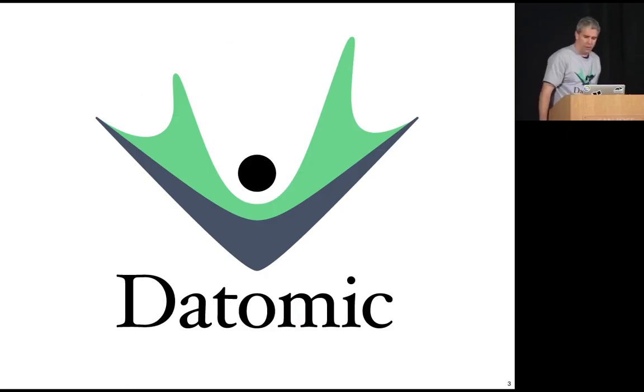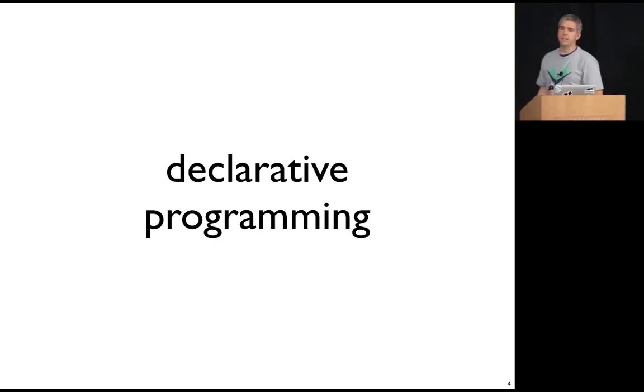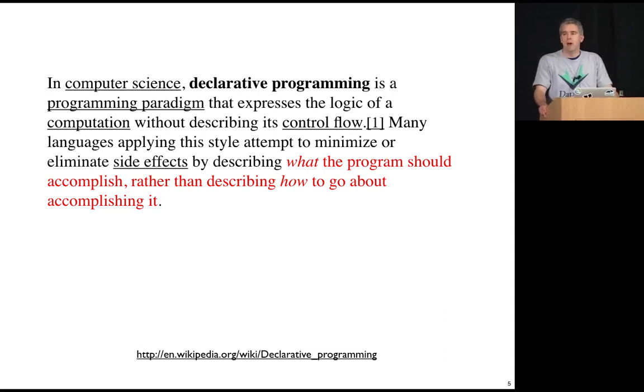I want to start with declarative programming because the word declarative and problems with the word declarative really led to Rich's desire to reach back into the dictionary and try to stuff something into a new word or an old word again, the word evident. And declarative programming, as we all know, is incredibly awesome. And in particular, it is about saying what the program should accomplish rather than how the program is going to go about accomplishing it.